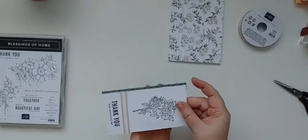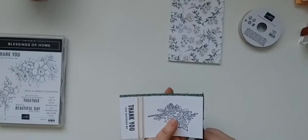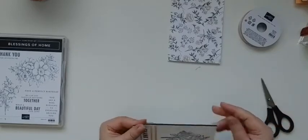And if you've got it so it doesn't measure quite right, that's okay. We're just going to take our scissors and give it a little trim. There we go. Okay.